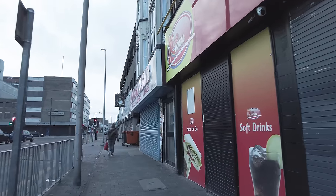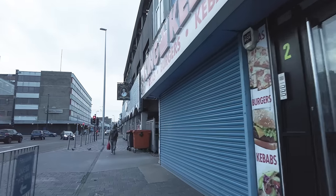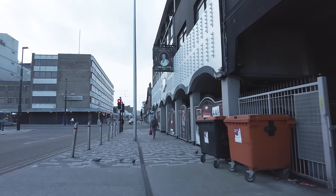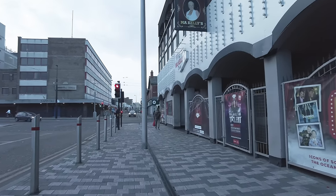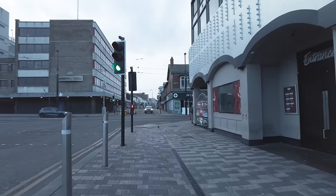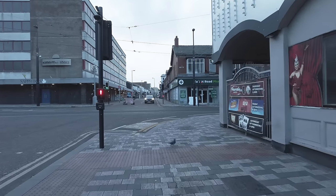There might have been a few slates blowing off houses, but I think quite big structures seem to have got away with it. I just saw a piece of slate on the floor then, so yeah, you've got to watch out for falling slates. But we're just coming up to Topping Street now, and one side of the road has been closed.